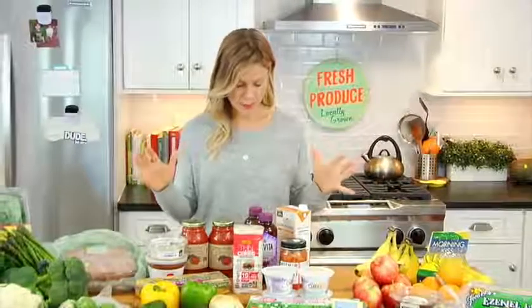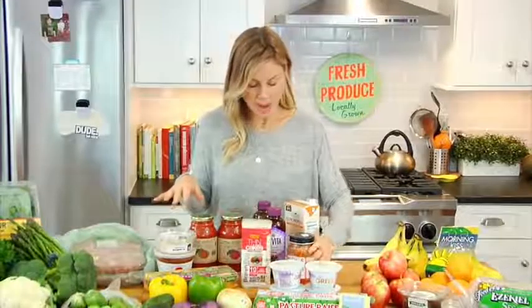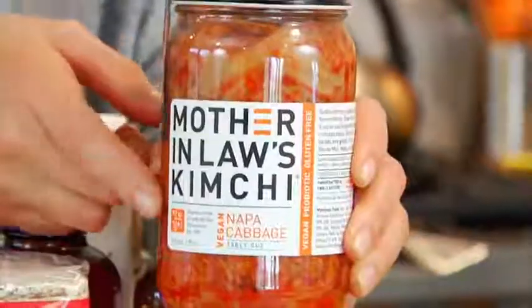Okay, now finishing up, we have a few things from the refrigerator section and then from the middle aisle. So I picked up this kimchi, which is basically like a spicy cabbage slaw. High in natural probiotics, so it's good for the gut, good for immunity. I've never tried it before, so this is kind of like a new fun item that I'm looking forward to eating.